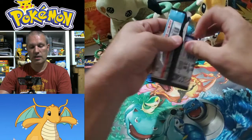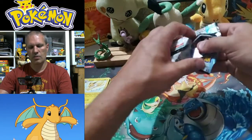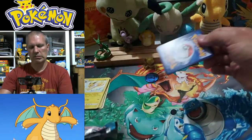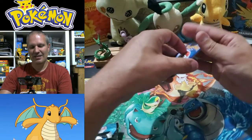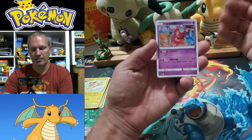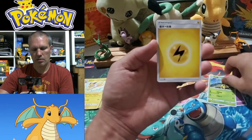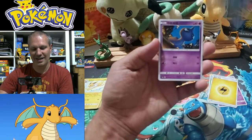So I'm opening this pack. Good thing I'm not saving that pack. Jeez. I have no idea what the card trick is on it. I really don't. I think it may be one. I honestly don't know. So watch, I'll probably get the one right off the bat, like the rare or something. Oh yeah, I opened this in a really weird order, I think. But that's okay.